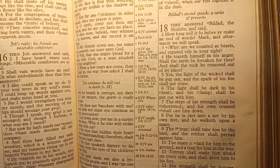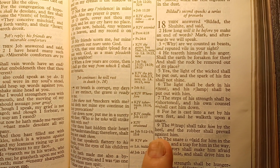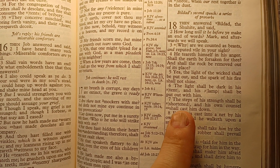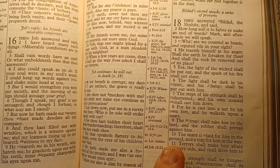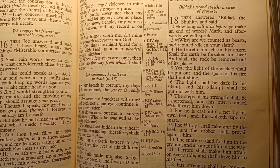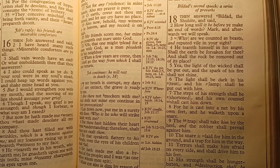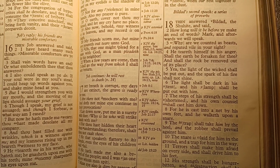This one is interesting. This is from Job chapter 18, verse 7. It reads, "The steps of his strength shall be shortened, and his own counsel shall cast him down." And shortened, we see the King James Version is straitened. I'm not sure if that is a different meaning of the word, or maybe a difference in how it's changed meaning over time or if it's a correction.